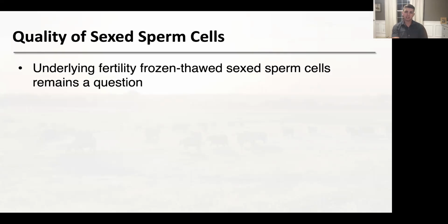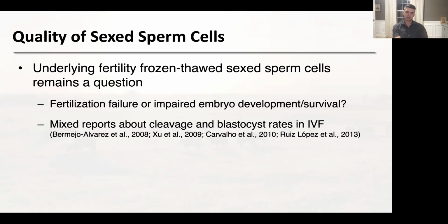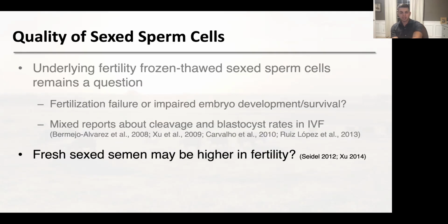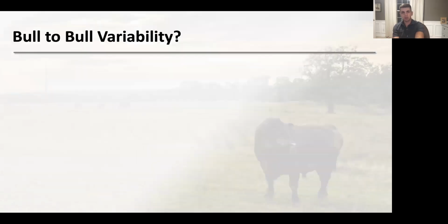Are there some underlying fertility challenges with sex sorted semen? I'm going to leave that question alone a little bit today, but the literature is very mixed on that, and whether there are meaningful fertilization failure rates that we are observing even in in vitro fertilization contexts and things like that. The data is a little bit mixed on embryonic effects, specifically of sex sorted semen. And so we'll forgo an extensive discussion of that today. We'll also forgo an extensive discussion of this interaction of the freezing process. It looks like fresh sorted semen may actually offer a better opportunity than frozen sex sorted semen. But as you think about the logistics of trying to use frozen semen, particularly in the beef business, where a lot of what we do is seasonal, it's just a logistic nightmare, quite frankly.